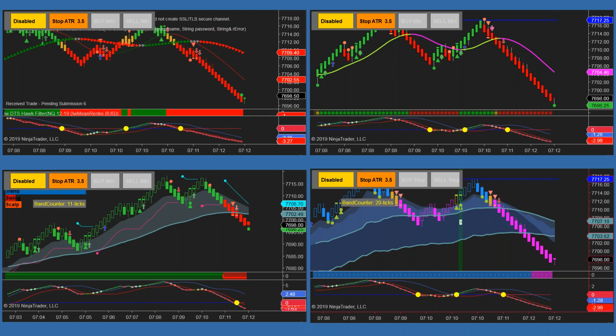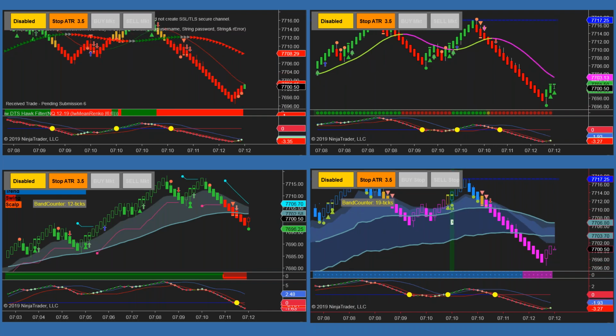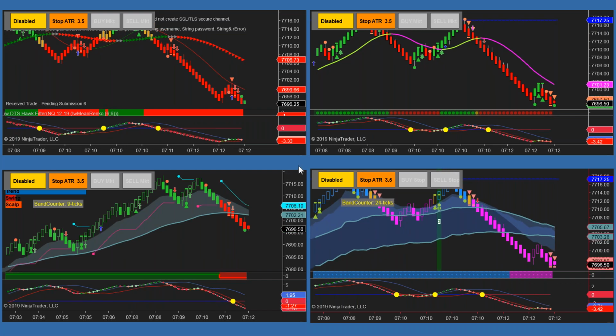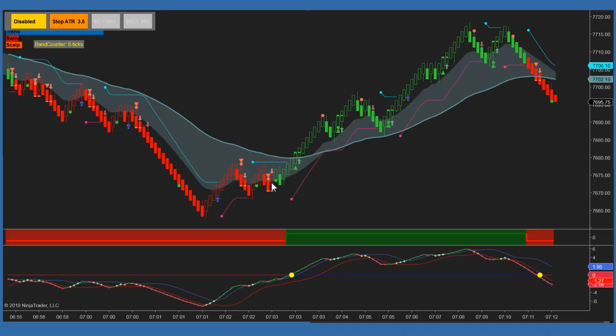All right. Now here come the sellers again. It will be interesting. This big move higher really shows a lot of strength on the buyer's part. Probably going to see a little bit of back and forth here, a little hesitation, perhaps a sideways trading range.